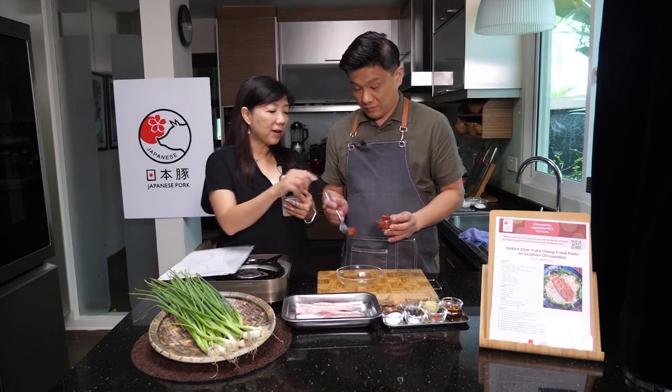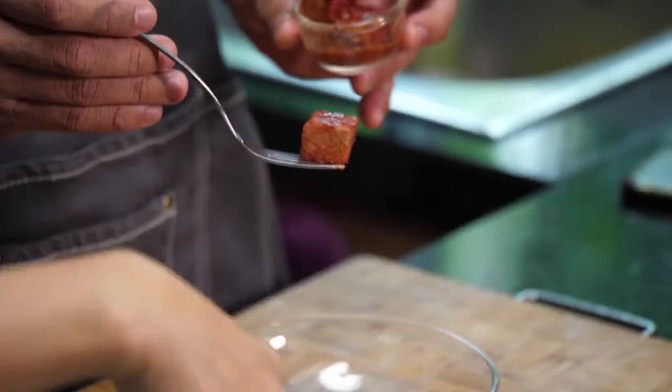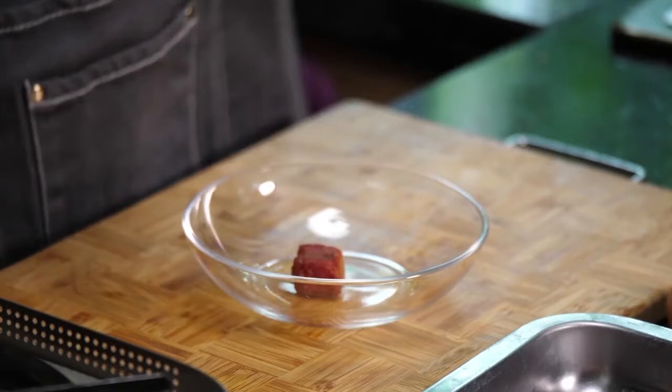So this is 40 grams of nam yi, or the red fermented bean curd, right? Yes, bean curd. But you've got 400 grams. No, don't worry. This marinade is for 1 kilogram. When you make this dish, just make 1 kilo. I'm serious.